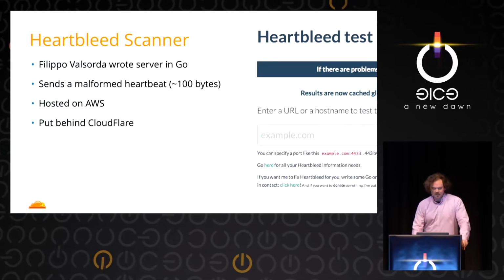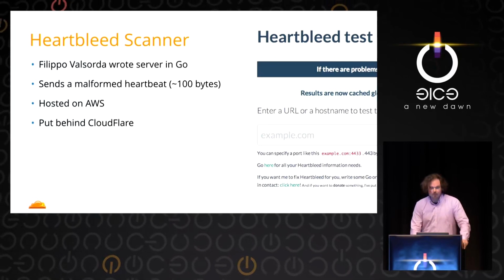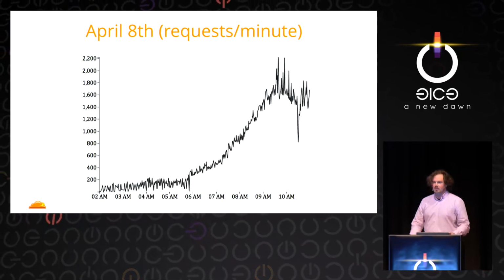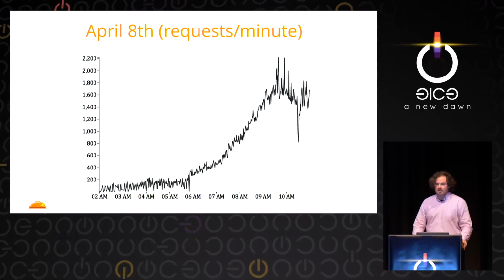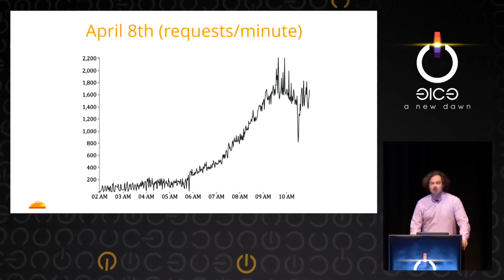He put it on AWS and then put it behind Cloudflare. And shout out to Kyle Isom from our team for helping keep this up. But this is kind of what, from Filippo's server, it looked like. On April 8th, there were up to 2,000 requests per minute. So this was a very highly used tool.